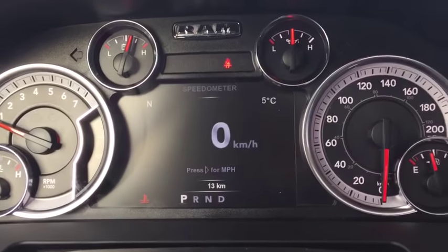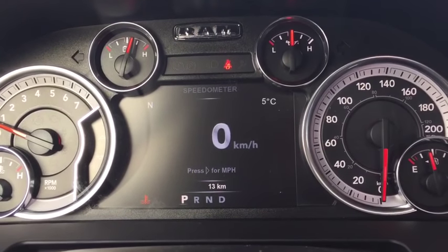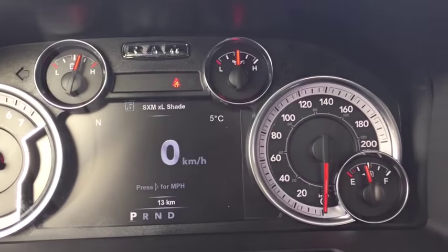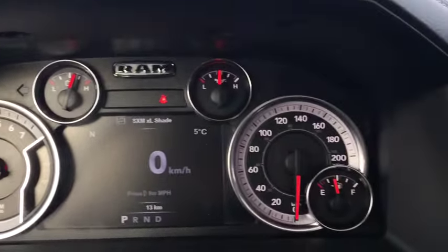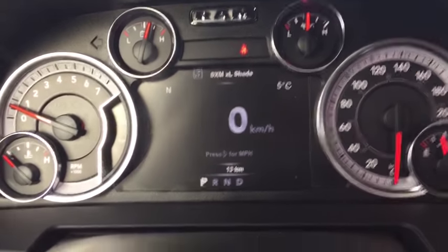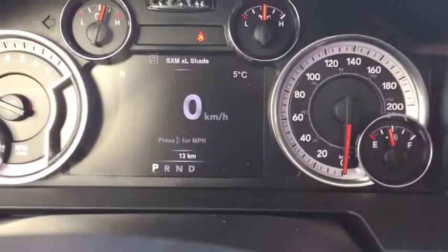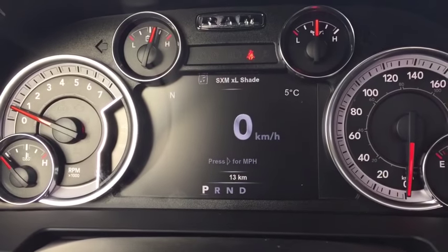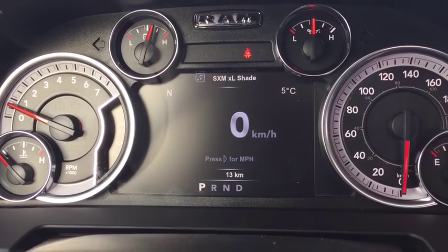ABS, traction control, tire pressure warning system. The Ram 1500 has it all for safety, to keep you safe and sound, as well as features to keep you informed on what's going on with the truck. Our tachometer, our speedometer, looks awesome. You only have 13 kilometers on this truck. That's it? Yes, that's it. This truck is so new, man. 13 kilometers is so low.